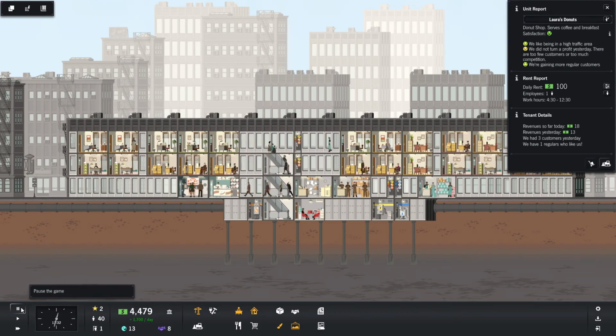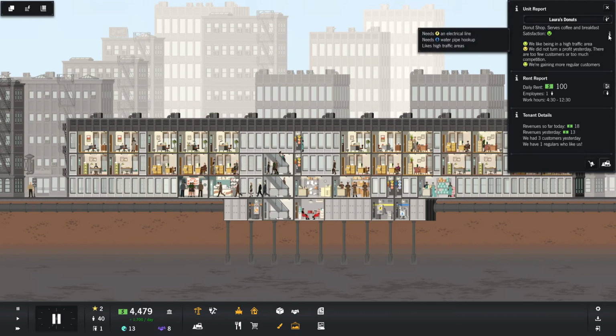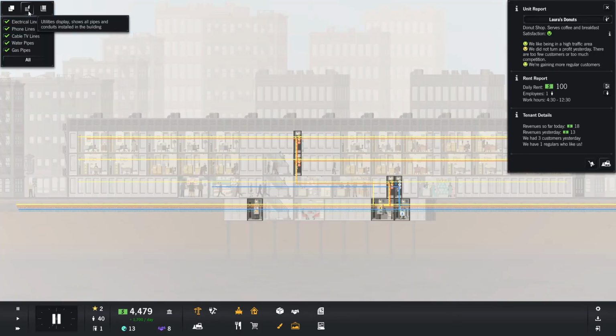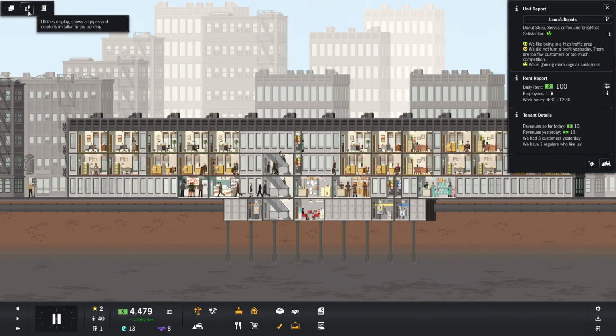All right, hold on. Let's have a little look at this for a minute. Donut shop serves coffee and breakfast. Satisfaction is high. Needs a water pipe. Have you got water? Where's the view? Yeah, you've got water. Daily rent is $100. Revenues so far, $18. Revenues yesterday, $13.